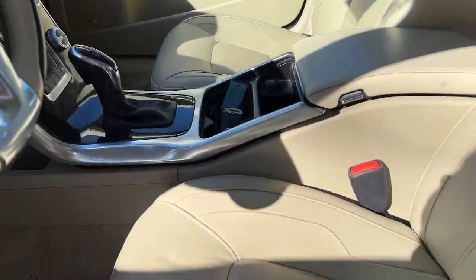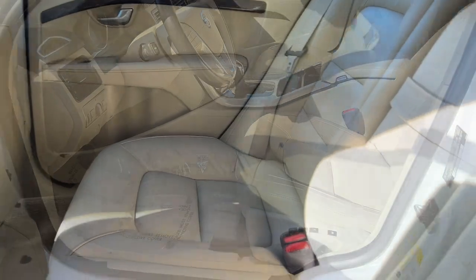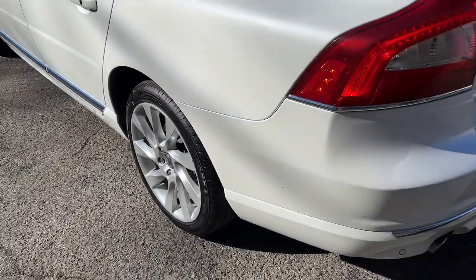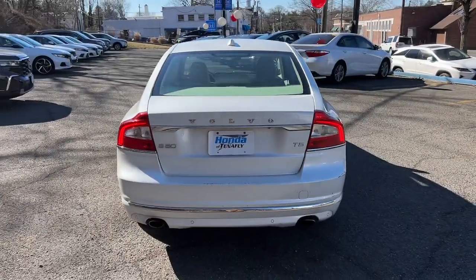Safe and solid, yet stylish and serenely comfortable. That's the S80. See for yourself when you take it out for a test drive. Our professional staff looks forward to giving you excellent service.